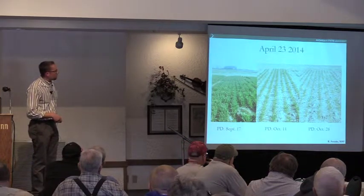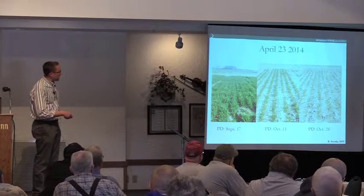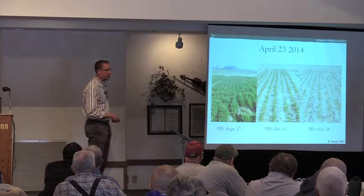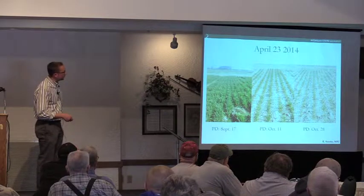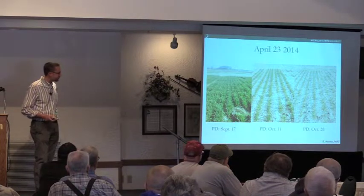April of 2014, you can look at how that wheat looked with that early, mid, and late planting date. That early planted wheat looked absolutely beautiful. Come April 23rd, oh my gosh, you could pick that field out from miles away. October 11th planting date, not too bad. The October 28th was lagging quite a bit, but did catch up.